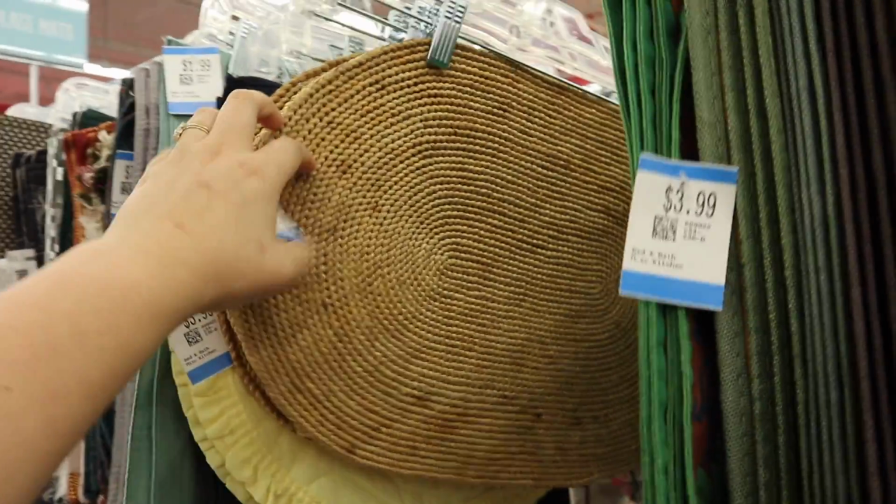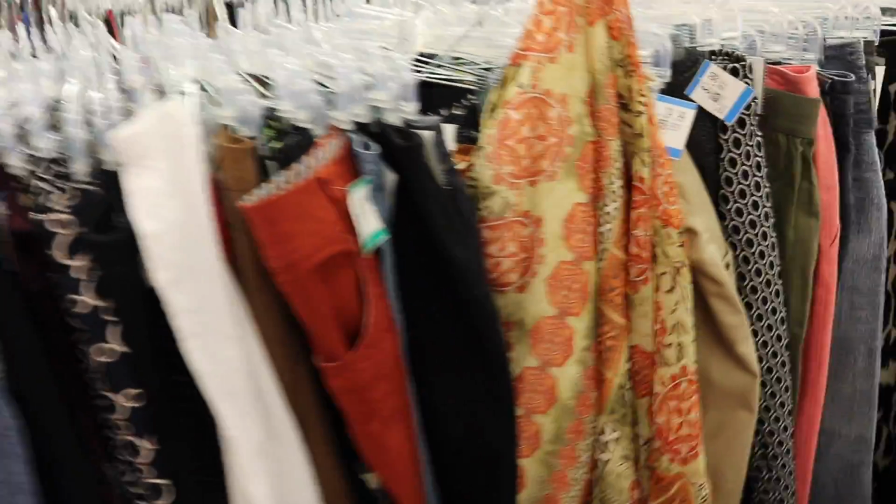This is so heartbreaking. 1, 2, 3. Only 3. We're gonna head back to skirts, back into clothing. This was just so dead over here, I thought we might as well. But let's go over to skirts. Nobody in skirts. Score.